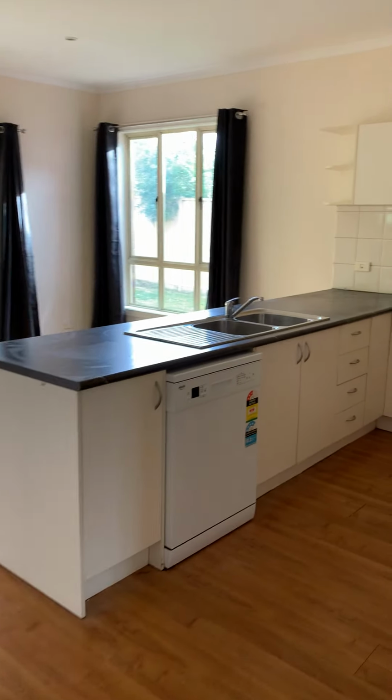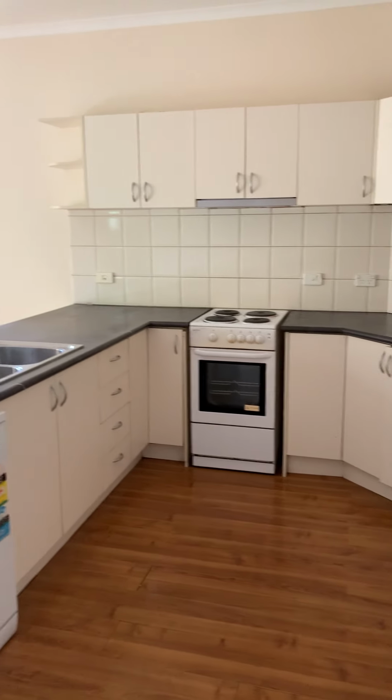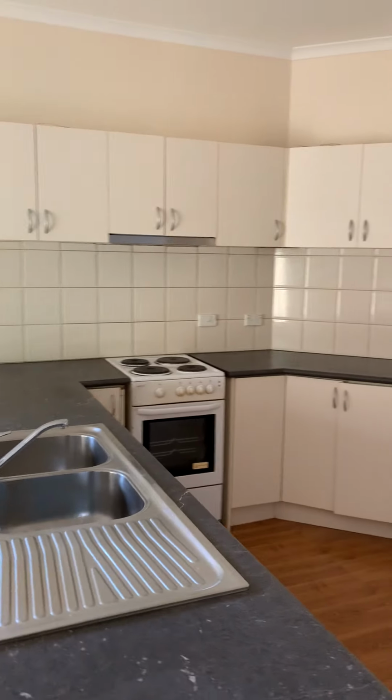The bathroom is just here, but we're not showing that today. We'll walk into the kitchen and dining area. A good amount of bench space, dishwasher, heaps of cupboards.